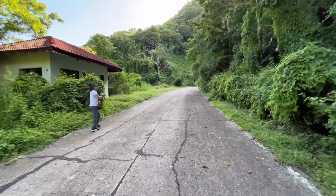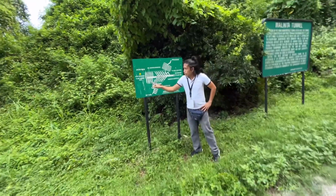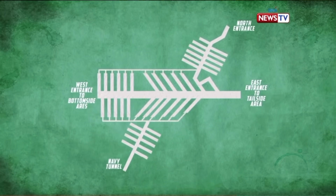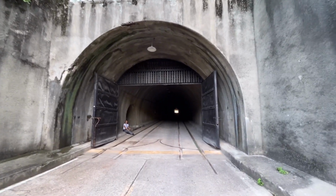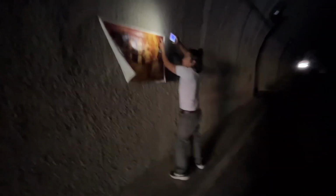We are now seeing the west entrance of Malinta Tunnel. Alright, you're looking at the map of Malinta Tunnel. That will be the main tunnel. West entrance, east entrance, north and south entrance. That would be the picture of Malinta Tunnel during the war. Those are the soldiers. And here, General Douglas MacArthur standing right on top of the rubble at the east entrance.